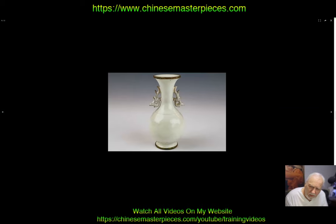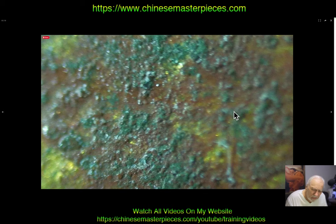Just look into them. This piece has no agate in it. That's the other thing. None of these pieces have agate in it, because they didn't use agate in these pieces, because they're not the royal pieces. And you can see the reddish and brownish reddish cuprite, and then the green malachite, and it's very easy to see, and this cannot be faked.